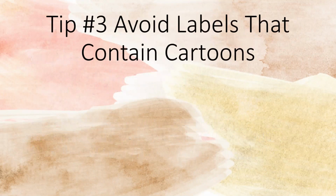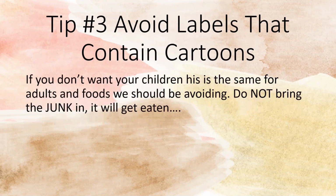Tip number three, avoid labels with cartoons. If you don't want your children eating junk foods, right? And the same thing goes for you. If you want to be eating healthier, just avoid processed boxed foods.